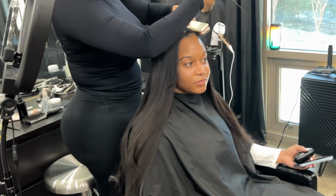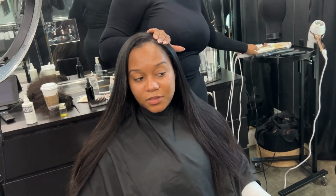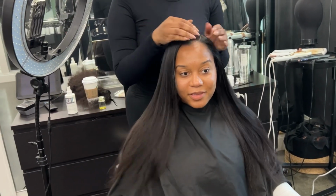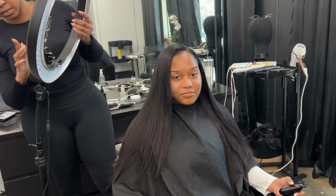As long as you tie your hair up at night and keep the heat off of it, it'll grow. I'm going to do that. I've got to get my hair back. Keep your ends trimmed.